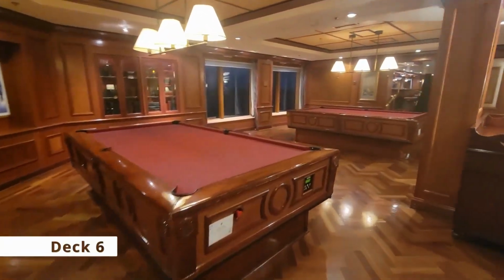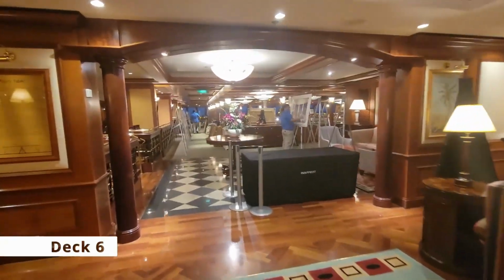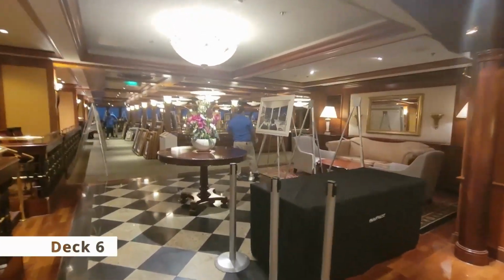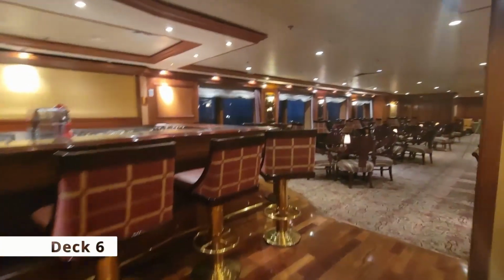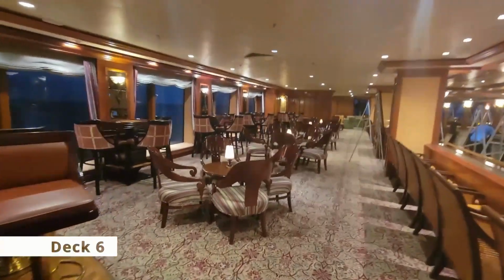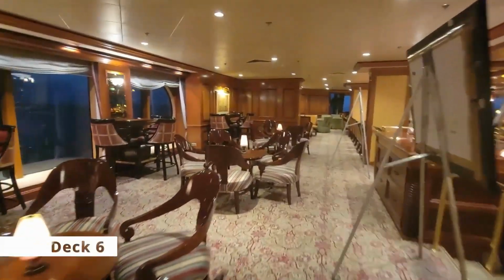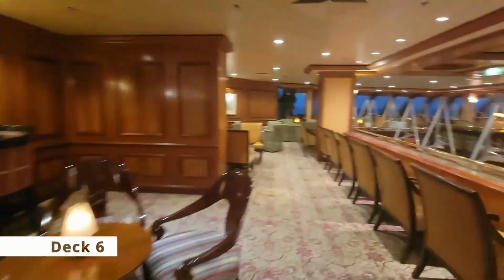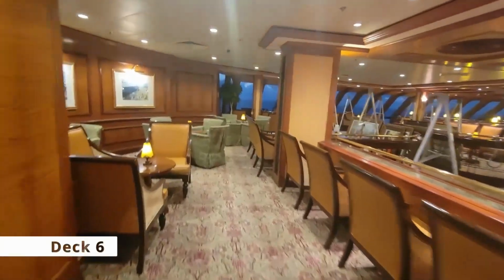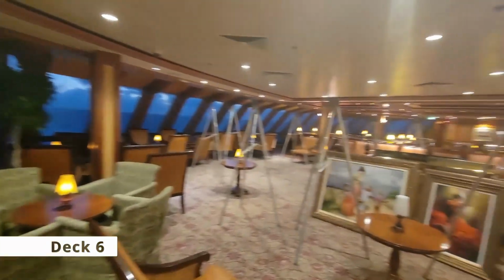And back here they have pool tables, comfortable places to sit. And unfortunately, Park West is in here today. But they have the bar area up here. And it brings you all the way to the aft of the ship. So this is the Colony Club.